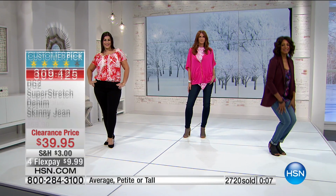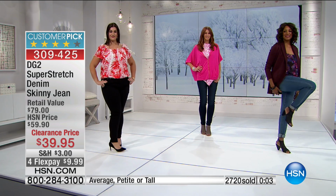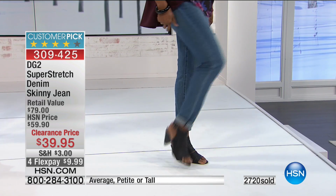I love, love, love these jeans. You're seeing these at the bottom. It's a perfect fit. I feel comfortable all day. They are made for real women. I am going to recommend order true to size.